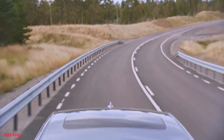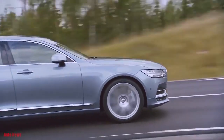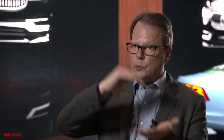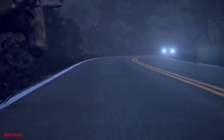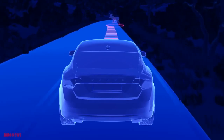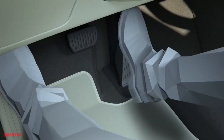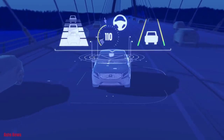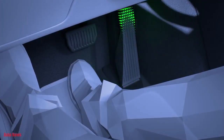Yeah, the S90 plays a major role in our fulfillment of our long-term safety vision. In 2020, nobody should be seriously injured or even killed in a new Volvo. XC90 was the first and very important step towards that vision. S90 is following that and doing the next step towards this vision with two world firsts, one of which is large animal detection. And the next feature that also for us is so important in getting towards our safety vision is autonomous drive. S90 will deliver a semi-autonomous drive feature that works up to 130 kilometers per hour.